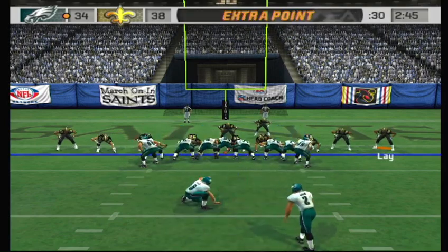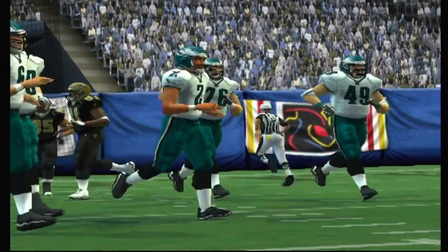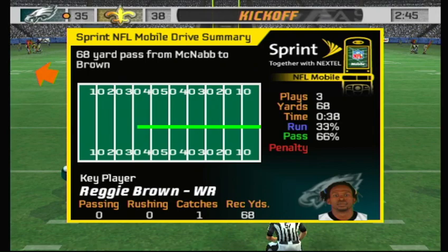The kicker lines up for the point after. The extra point attempt is good. As an offensive coach in this league, you're always making adjustments, and hopefully you can get the defense on its heels and get it in there for the touchdown. Good job by these guys.